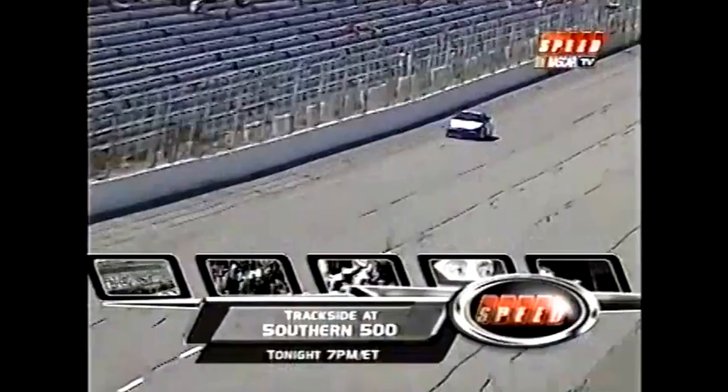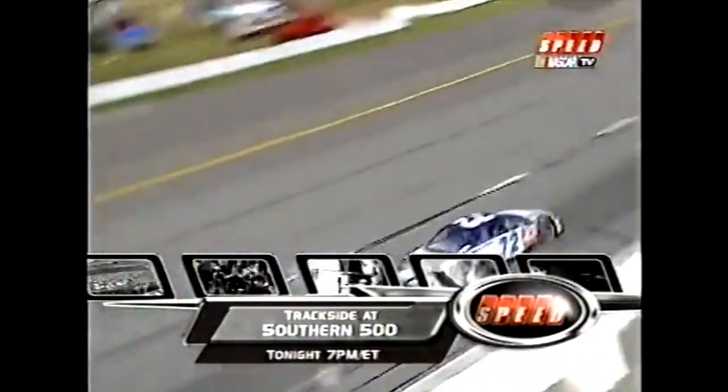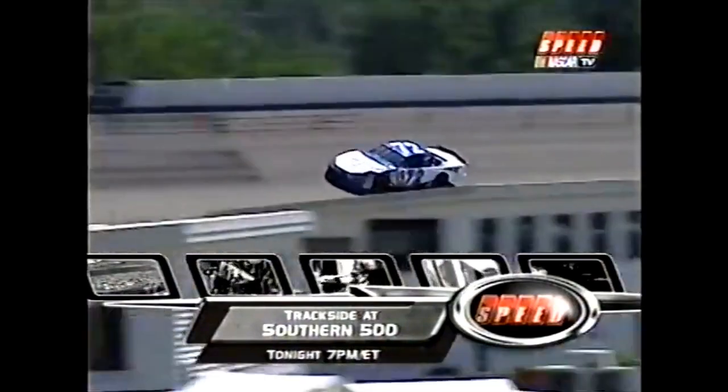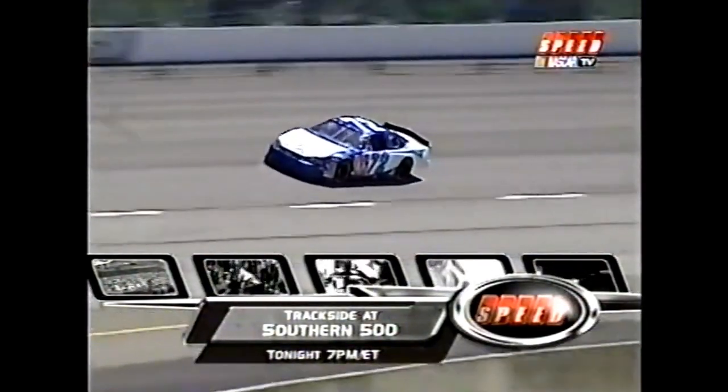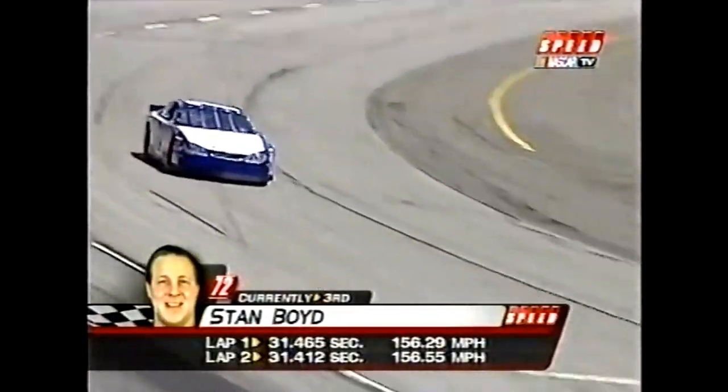On the track to qualify tonight, trackside at Darlington. Spring race winner Ricky Craven will be there. Busch Series star Ron Hornaday. And you never know who will stop by. Kenny Schrader's supposed to be on there, coming off two good runs over the last two weeks. So, trackside tonight.